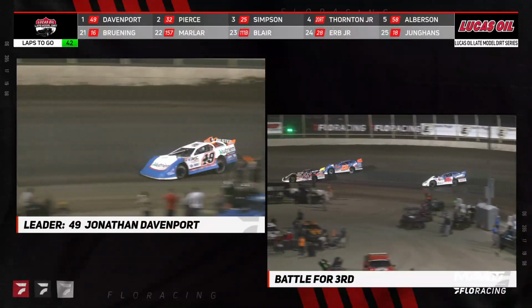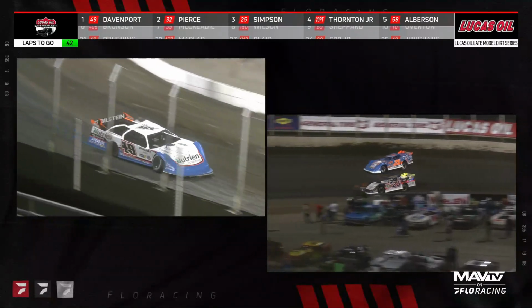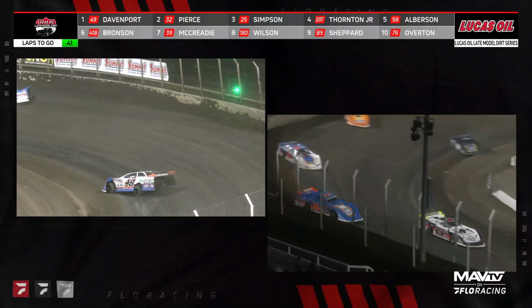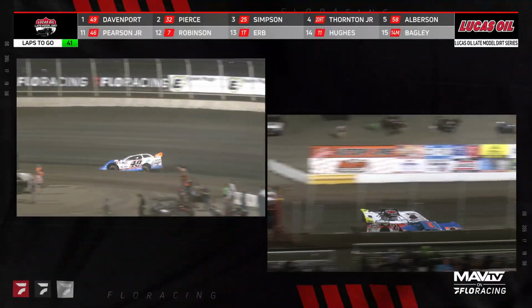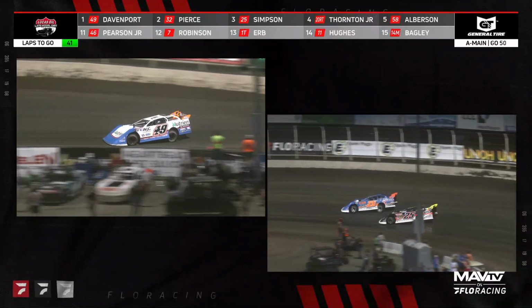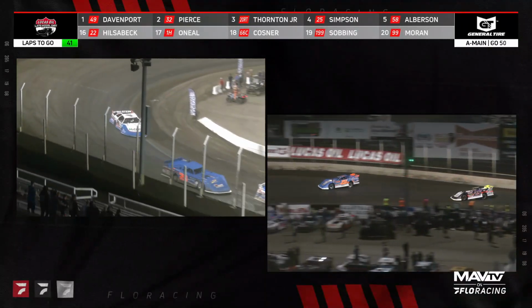We always keep one camera on the race leader should anything happen. Battle for 3rd on the right side of your screen. Bobby Pierce has changed his line. He's trying to reel in the race leader, Jonathan Davenport. Line change or not, it may not take long, because JD James is quickly closing in on the back of the field. And man, oh man, he has got a hornet's nest of cars to work through, this time by 10 laps scored. Yeah, they're slicing and dicing back there.